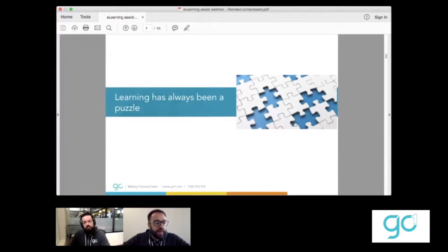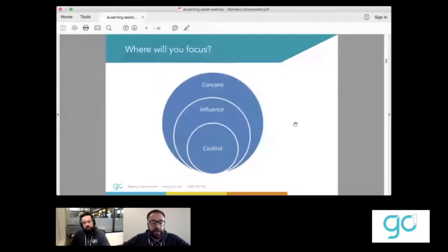So this is something we talk a lot about in Go One. Actually, at least me and another person here talk a lot about this, which is the circle of control, circle of influence and circle of concern, which you're probably familiar with. So in times where things are changing quite rapidly, and you're overwhelmed, I guess it brings you back to thinking, where would you focus your attention?